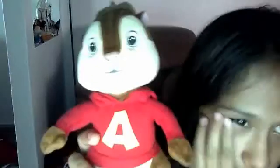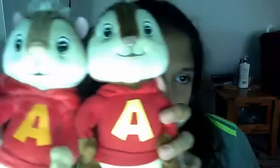Next is this Alvin and the Chipmunks, the squeakquel Alvin. His tag only says Alvin and the Chipmunks, but I know that he's from the squeakquel because when I got him, he had the tag on his ear, and it said Alvin and the Chipmunks, the squeakquel. He's a lot different than the other ones, and his hood can go on though. And then here's another one, but he's not the same. They look very different. I think this guy is from the first movie.